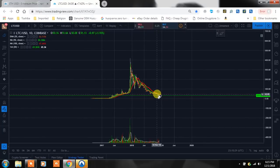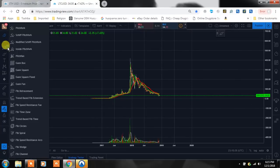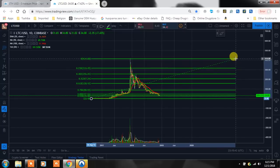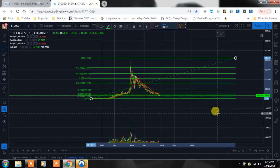And we'll see, guys, we could go low here and just round out like that. But we're going to have to see what happens. But there's going to be another market cycle for Litecoin. You know, it's not going away. So we take a look at the fib. Look at that retracement, guys. You're buying at a 93% discount from the all-time high that Litecoin's ever been.